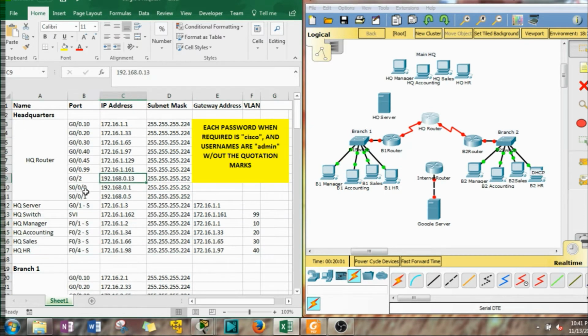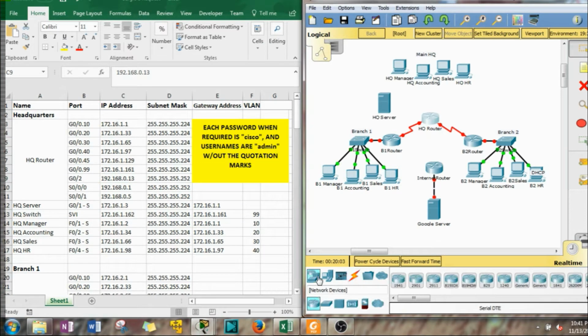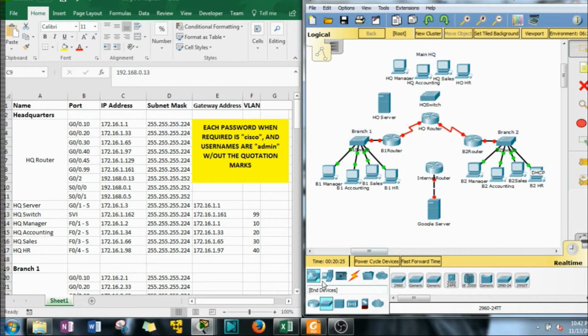Okay, so up here we also need a switch. Let's get that quick. Switches, and we're just going to use that 2960 switch right there. And let's rename that HQ switch. Okay. Now, this has been following a very specific type of interface addressing scheme, so we have to keep it consistent for ease of use later.